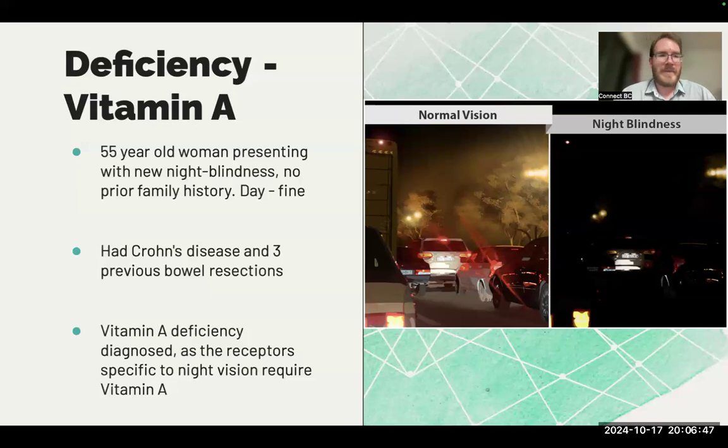What was going on? So they dug into her health history and they found that this woman had Crohn's disease and she'd had three bowel resections. So she had less ability to absorb nutrients from her food as a result of that Crohn's disease. And so as a result, she wasn't able to absorb enough vitamin A from her diet. She had a vitamin A deficiency. And so vitamin A plays a key role in helping us to see at night. And so as this graphic shows, someone with night blindness will literally see less at night. It'll be like it's darker, they'll see less details.